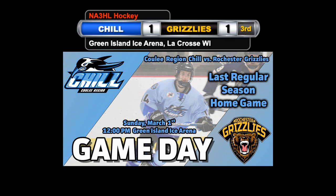Top of the circle. Oh, that was going to be a pass to Escobar. Back door on the near doorstep, but it did not happen as it gets knocked to the far boards there and dumped in here by the Grizzlies. Haney will try to get to it. It gets past Coffin's stick. Haney not able to do much with it, though, and now here come the Chill.